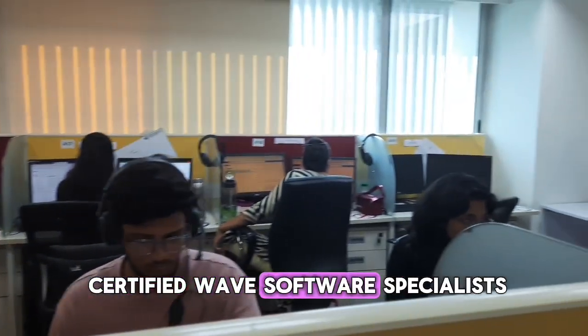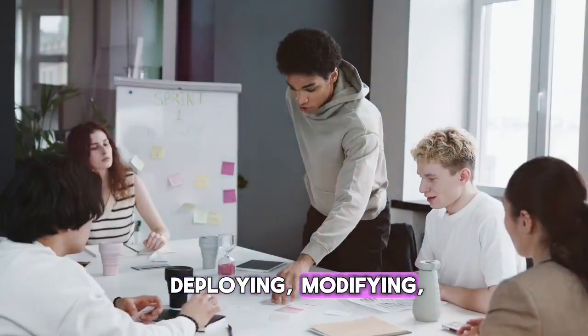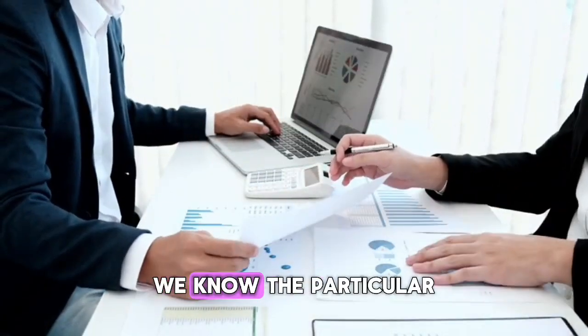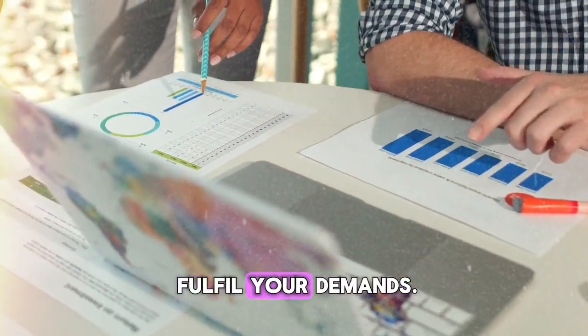Meru Accounting has a team of qualified and certified Wave Software specialists. Our experts are well-versed in deploying, modifying, and refining Wave for a range of sectors. We know the particular difficulties you face and customize our offerings to fulfill your demands.